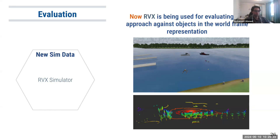So what is a ground truth? Ground truth is that, for example, you have this kind of simulator and you know where exactly this boat and this boat are in this place. So you know the position of each object around you in each time frame. This is a very important thing, so you can evaluate your algorithm. You have this ground truth, and then you will apply your techniques and algorithms, and you will have an output, and then you can compare this output with the ground truth. This is a very important step.